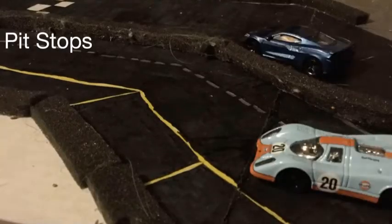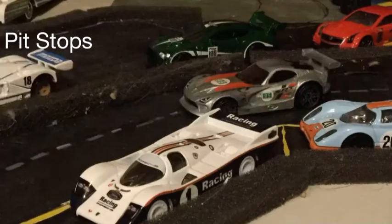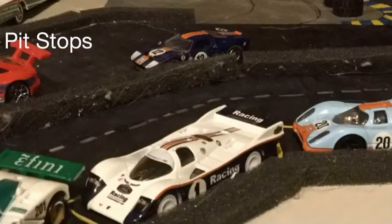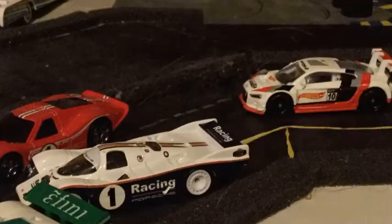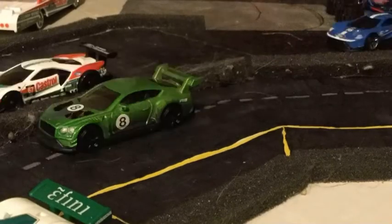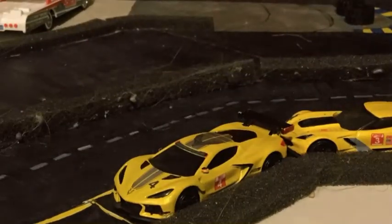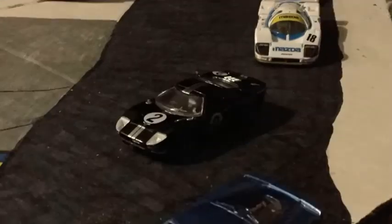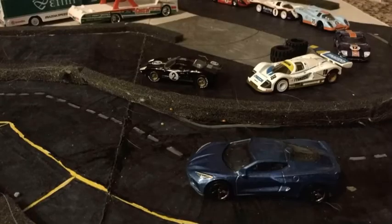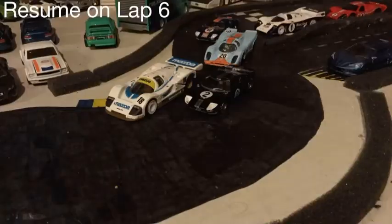Plenty of cars coming in the pit, such as our leaders, lots of our leaders, Porsches, Mazda, GT3 Audi, Bentley. A bunch of cars staying out too though. Both the Corvette team. Something interesting, the number 67 Ford stayed out, but the 66 went in. Anyway, we're resuming the race on lap 6.